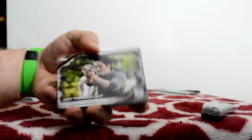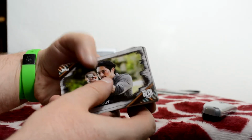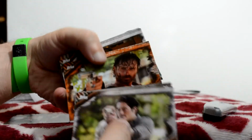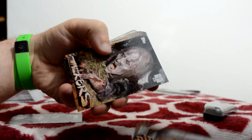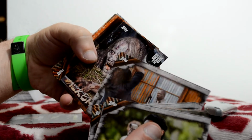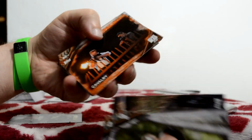Okay. These are the regular cards. See, I did not get any like that. Ties That Bind. There's no Ties That Bind inserts in that other box. I know that. Ooh, that locker. Sometimes when they show the lockers so close, they just look weird. Like, what in the world?